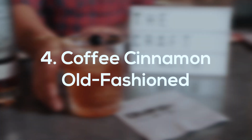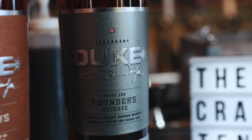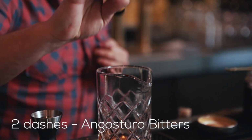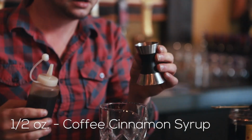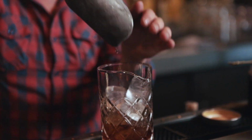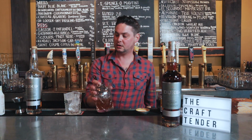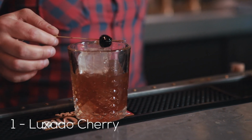This is a coffee cinnamon old fashioned. Now, I'm gonna pay homage to the Duke's Grand Cru Founder's Reserve, and I'm gonna make an old fashioned for you today. We're gonna start with 2 dashes Angostura bitters, and then another 2 dashes of orange bitters. Exactly ½ an ounce coffee cinnamon simple syrup, and 2 ounces of Founder's Reserve Grand Cru. We're gonna strain it over ice. Garnish with 1 Luxardo cherry.